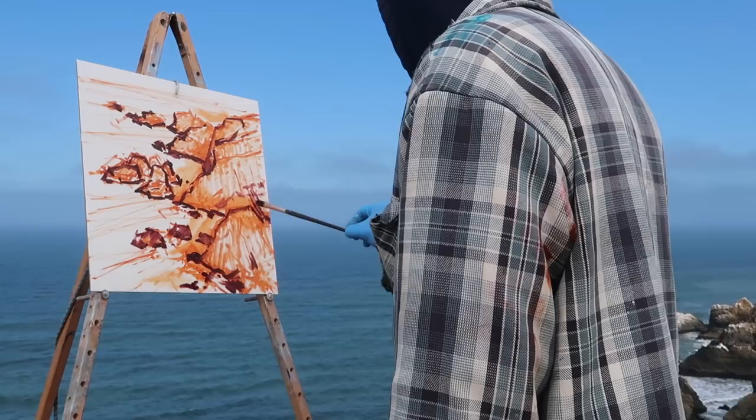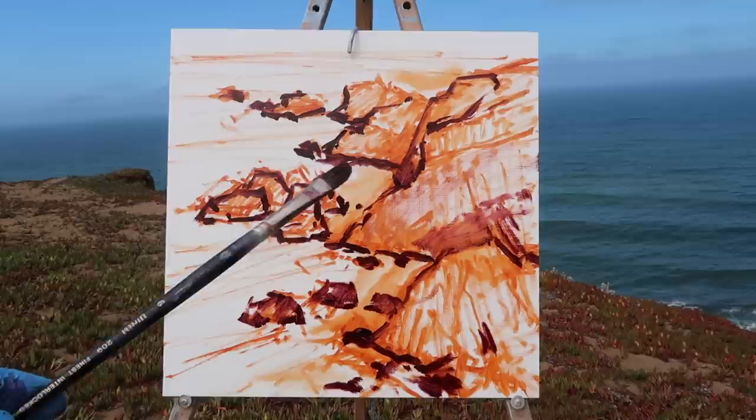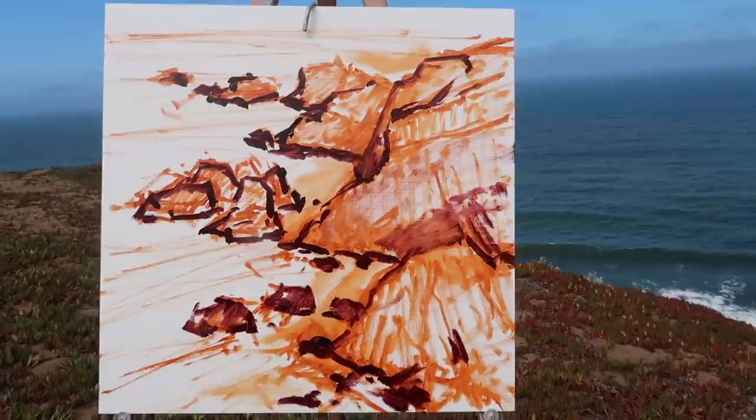Okay, so I came in with the darks and just kind of defined where the rocks are, and I think I'm happy with this pattern. I really enjoy tracing out the minute changes in the rocks. That's part of the reason I painted on a larger panel. If I paint on a smaller panel, then it's harder to get all these little interesting irregularities, which I think ultimately contribute a lot to the painting. So I think I'm good, and I'm going to keep going.